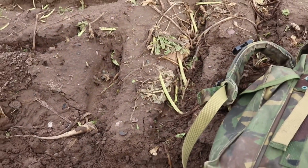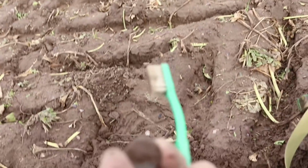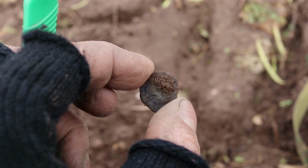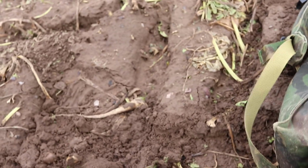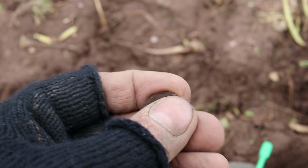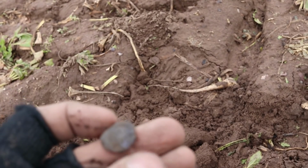Let's crack on. I've just got a 50s, 58, and then I've got this coin out here. I thought it was a silver Roman, which it might be, but it might be a debased silver Roman. I haven't even had a look at it yet, as you can see. It's just got that silvery look about it. So I was going to reveal it on camera to see if I can determine what it is. It might be a debased silver.